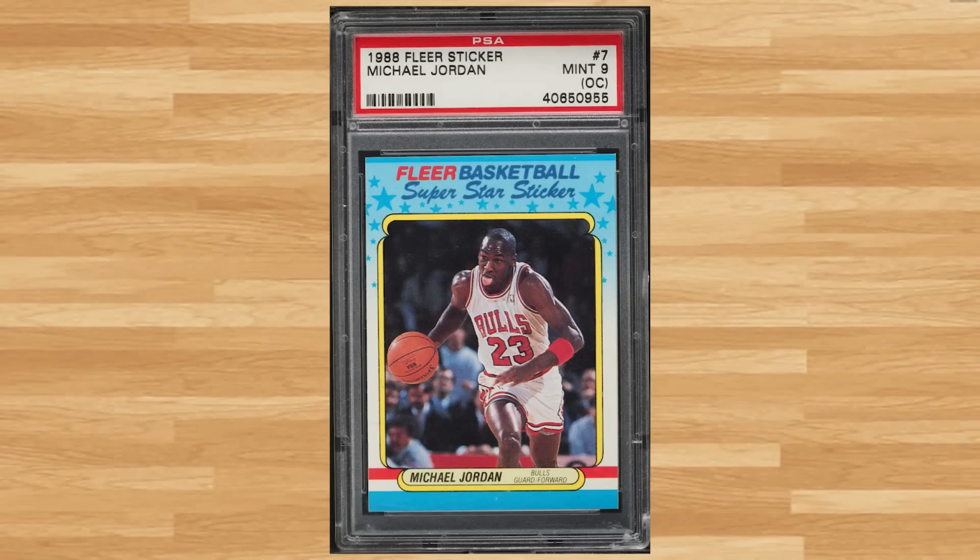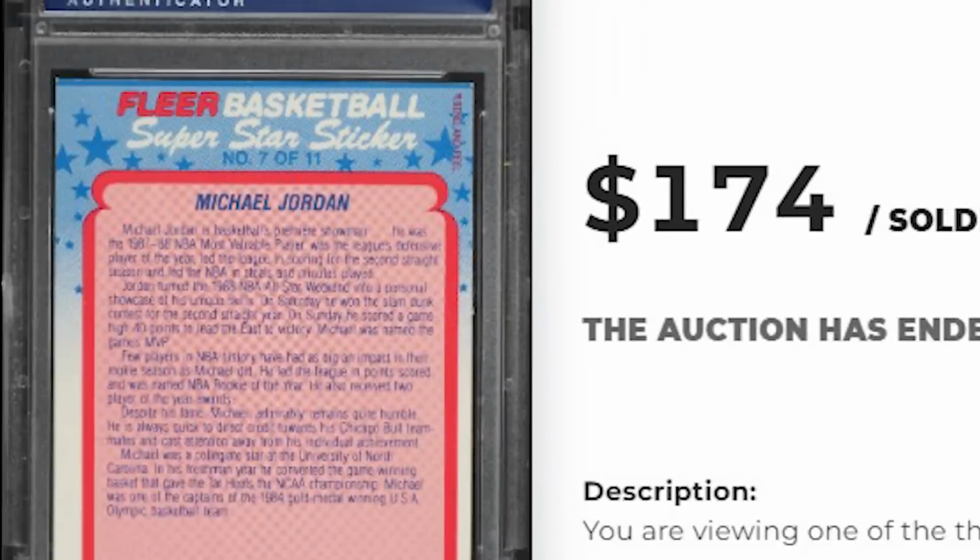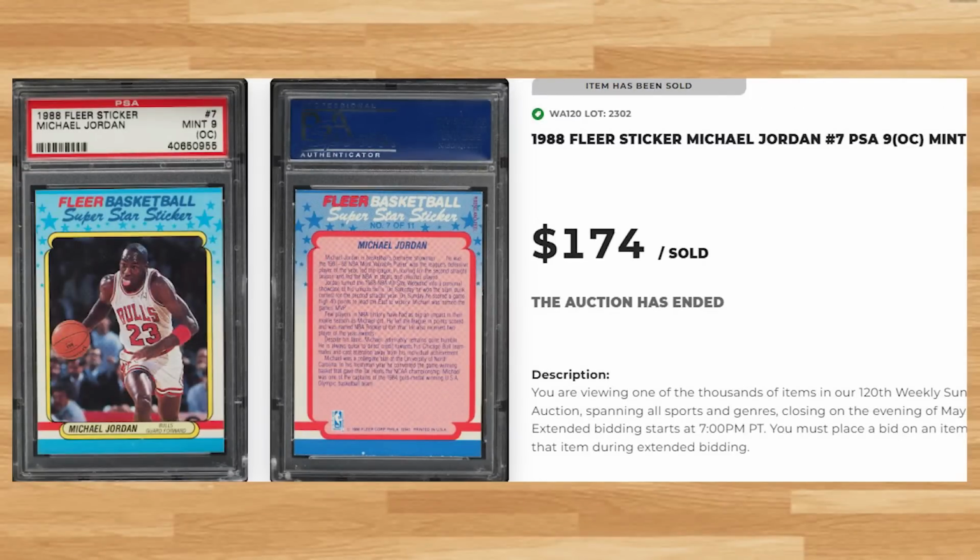We get our first basketball card from the 1980s at number 40 with this 1988 Fleer Stickers Michael Jordan, sticker number 7. This sticker was in a PSA 9 with the OC qualifier and it sold for $174.